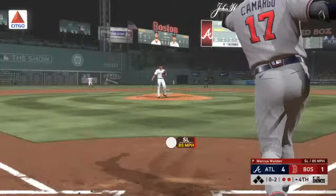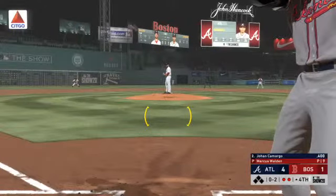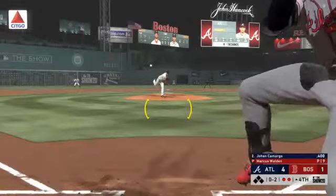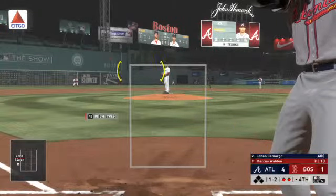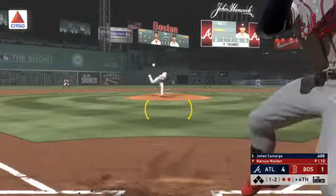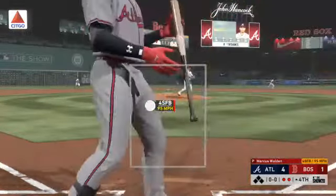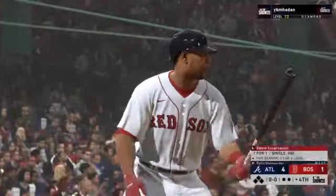Fouled away. Into the windup. Here comes the 0-2 pitch. Not a bad pitch there with 2 strikes, but it misses 1-2. Stone cold take right there. That fastball, very well. A swing and a miss. That retires the side. Ready to go in the bottom of the 4th.